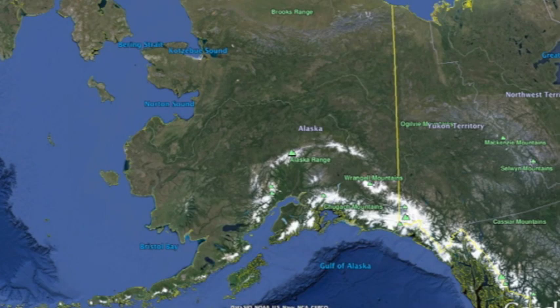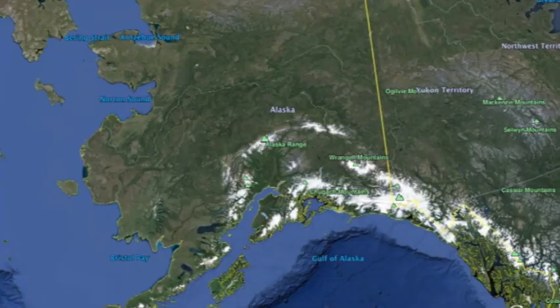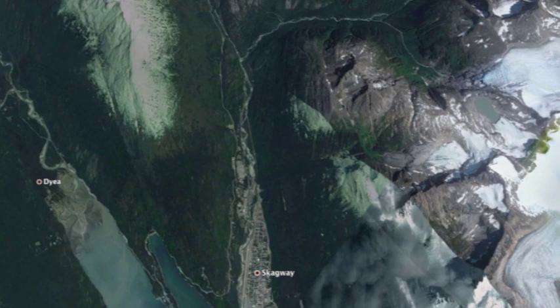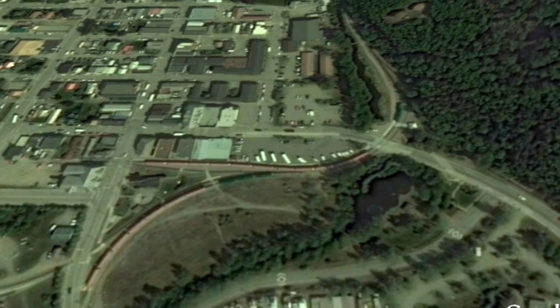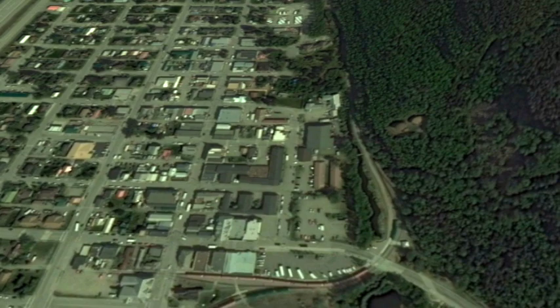We're in the state of Alaska, in the narrow southeastern part of the state. Skagway is a tiny port community adjacent to the Lynn Canal. The White Pass and Yukon Depot is downtown, and there are several loading platforms on the docks next to the cruise ships as well. As we move inland, we see the shop complex where the equipment is maintained.